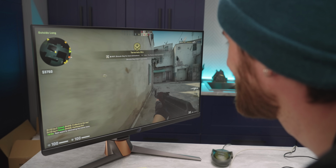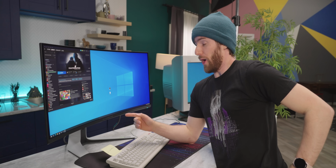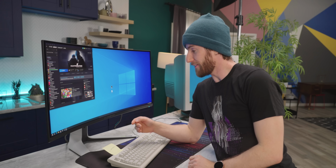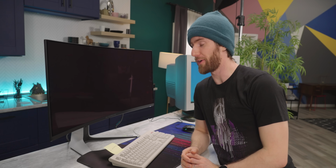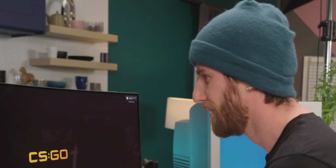Terrorist win, I didn't even see an opponent. And immediately upon switching to the QD-OLED, this is using Samsung's latest panel technology in this Alienware monitor, the last thing I said was a big fat lie, because no, I would definitely go with this, man. That brightness, that contrast, that pop, whew!